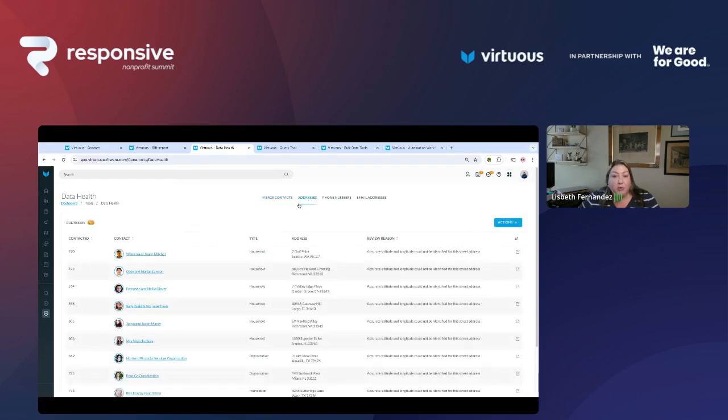I'm also able to run address health checks, right? So you can come into the address area here. I can click on run address data health. It'll again search all the addresses in your system and populate here any that have any issues. It can be some that haven't been able to be verified or validated, so might not have been entered correctly, and this allows you to confirm that information.